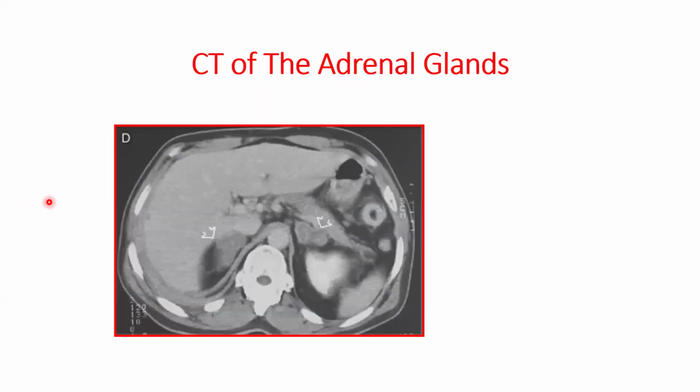Yes, doctor. Okay. Now coming to CT of the abdomen, CT of the adrenals, the same anatomy again. This is anterior, this is posterior, this is right, this is left. And here they didn't administer any intravenous contrast, okay? But you can see this is the abdominal aorta, and this is the right crus of the diaphragm. This is the left crus of the diaphragm. This is the spleen. This is the liver.